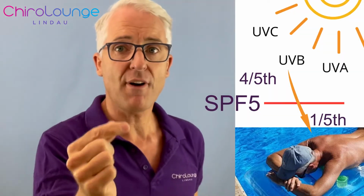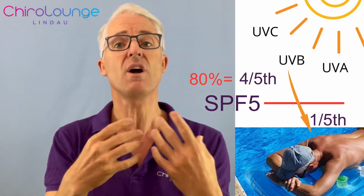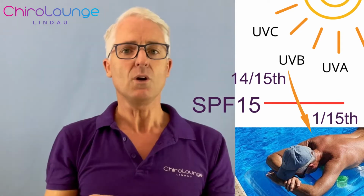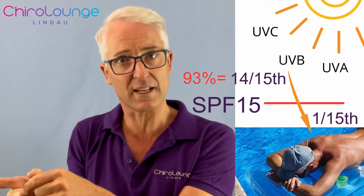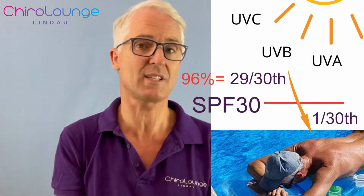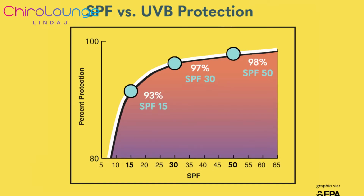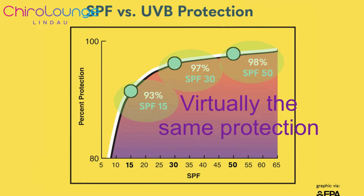The SPF is calculated like this. An SPF 5 allows 1/5 of the UVB rays to reach your skin, meaning the rest, 4/5, are blocked. So this gives you 4/5 or 80% blockage. With the same maths, an SPF of 15 allows a 15th through, blocking 14/15. That's 93%. An SPF 30 allows 1/30th, blocking 29/30ths and giving you 96%. Now, it's not a maths test, but with SPF 50, it blocks 98%. Do you see where this is going? Do you see how marketing is tricking you into buying the higher SPF when it doesn't help?